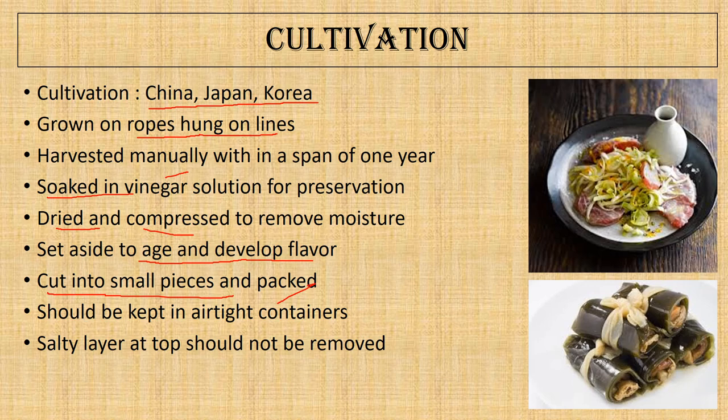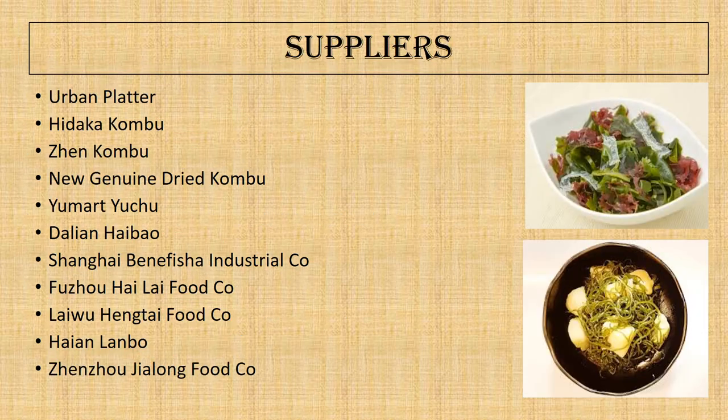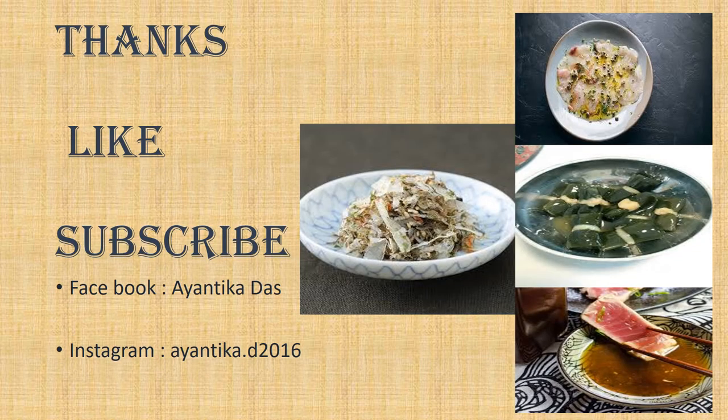And in this airtight container, when you just open it, you should not remove the salty layer. The salty layer at the top contains various minerals, and if you remove the salt, you will remove a lot of the minerals that are present in it. And so, this was all about it. These are the suppliers of kombu in any supermarket where you can find it. And so this was the end of the kombu part.